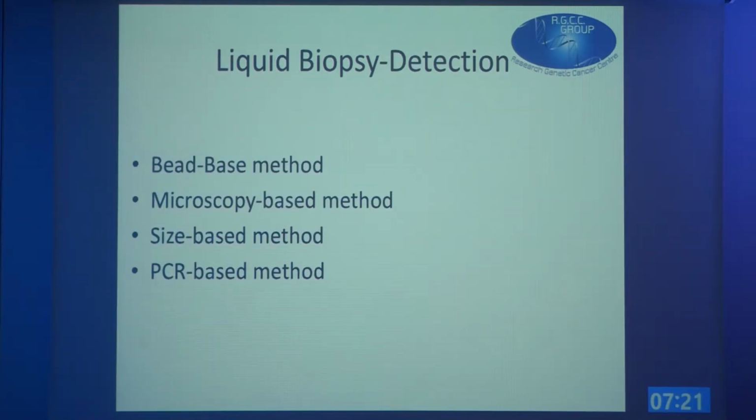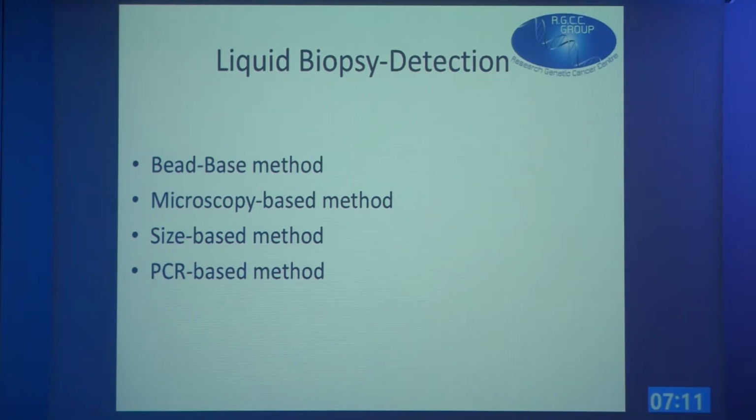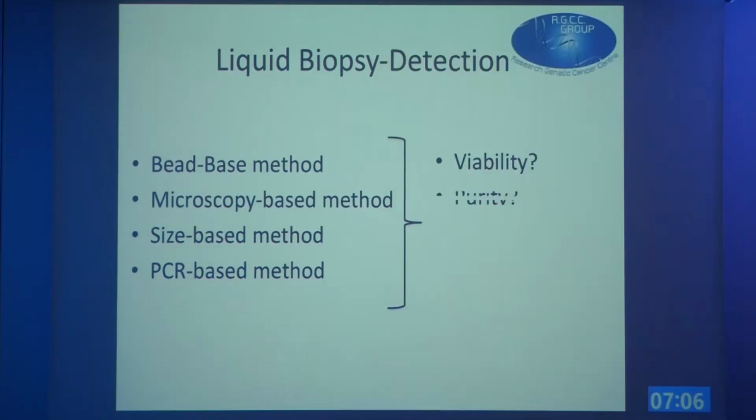Up to now, there are many techniques for detection of circulating tumor cells. They are usually based on physical characteristics or morphological characteristics of these cells or the expression of specific markers. We have to keep in mind, however: are the cells, after all these techniques, viable? Can we study these cells further or not? And of course, do we have only circulating tumor cells or are other subpopulations that can increase the noise incorporated in this one?